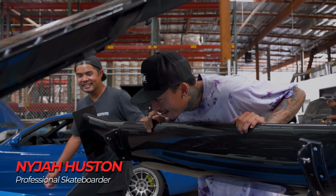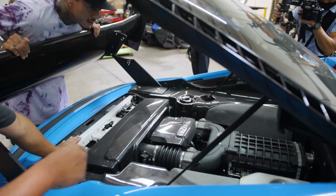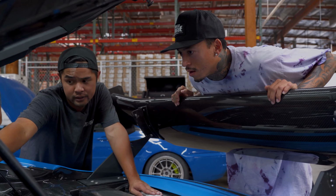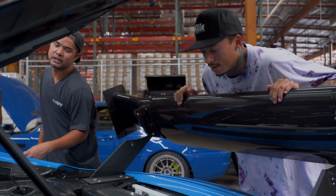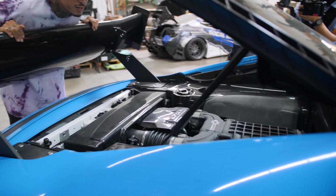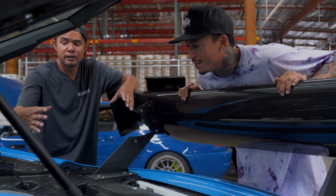Do you remember what it looked like? So like we had to take all this stuff out, obviously. The bumper was off. See that carbon piece back there? We had to cut it for the pulley, but that's standard. Yeah. But just to get to that, we had to move so much stuff. But it looks like there's way less stuff in there now. It looks like it because the stock manifold's big.